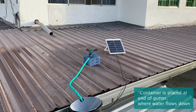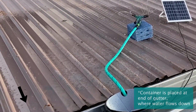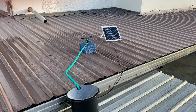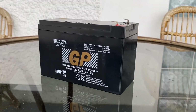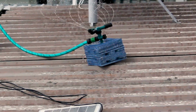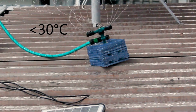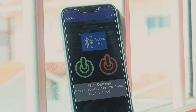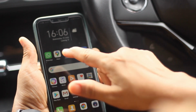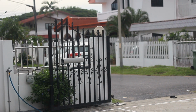The sprinkled water that is not evaporated will flow into the gutter back into the container, ready to be sprinkled again. This entire system runs on solar power that is stored in a lead-acid battery. The sprinkler will continue to sprinkle until the temperature drops down to below 30 degrees Celsius. On our app, you will be able to monitor the current temperature inside your house, the water level left in the container, and you will have the ability to turn off the entire system with the touch of this button.